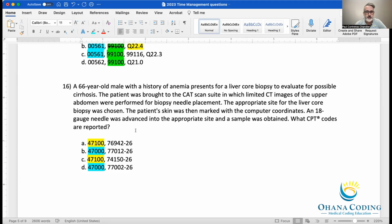Okay, darn it. However, though, I'm liking Bravo and Delta, because they're all modifier 26. Actually, I should say that's in there 4 times. But notice how numerically in Bravo and Delta, 77012 is in there once, and so is 77002 once. However, though, even if every single digit is used between those 2 codes, then at most they're just 10 codes away. So they are close to one another. But then we have 76942, that's way away, and 74150, that's way, way, way far away. So I'm going to focus on Bravo and Delta.